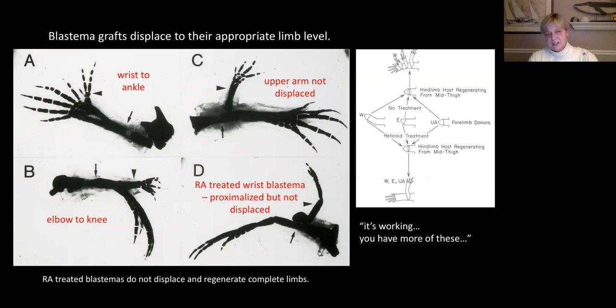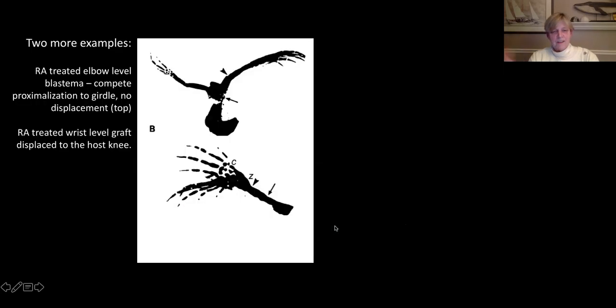So it's with that foundation that I continued to work on axolotls at St. Mary's. Retinoic acid treated blastemas didn't displace and regenerated complete limbs. Now there's a couple other experiments I just wanted to show you from that time because they illustrate how precise and beautiful this is. In this example, I have a retinoic acid treated elbow level blastema. It's made a scapula, humerus, radius, ulna, carpals and digits, and it didn't displace. But in one experiment, I had a retinoic acid treated wrist blastema and it only made radius and ulna and it displaced to the host knee.